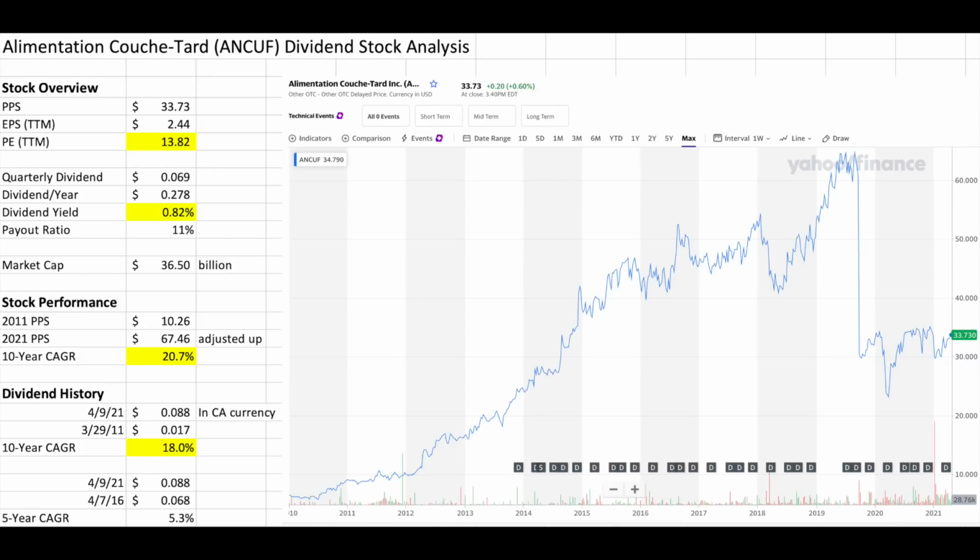The trailing 12-month EPS is $2.44, and so that places the PE at 13.82. This is what I was talking about, bargain basement valuation on a trailing 12 months basis. It's at a 13.82. The dividend is really low, and so on an annual basis, it's 28 cents. On a quarterly basis, it comes out to just under 7 cents. And so the fact of the matter is this dividend yield is only 0.82%, and that's a payout ratio of 11%. So this is lower than the dividends that I typically target. However, there's opportunity for long-term yield on cost here. Certainly, this is a long-term growth investment, not a short-term cash flow investment.